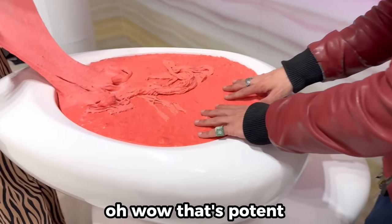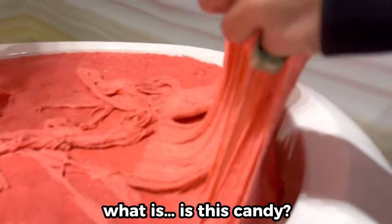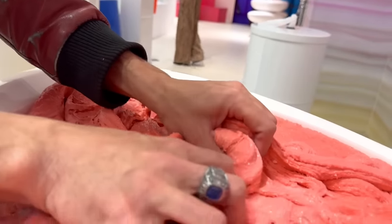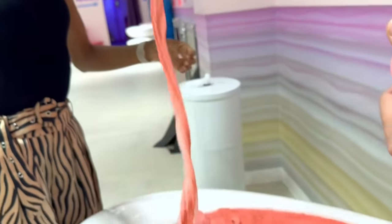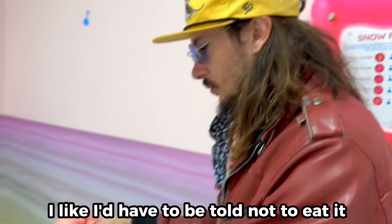Oh wow, that's potent. Oh, it's very textured. Very. What is this candy? It smells like candy. Smells so good too. I'd have to be told not to eat it.